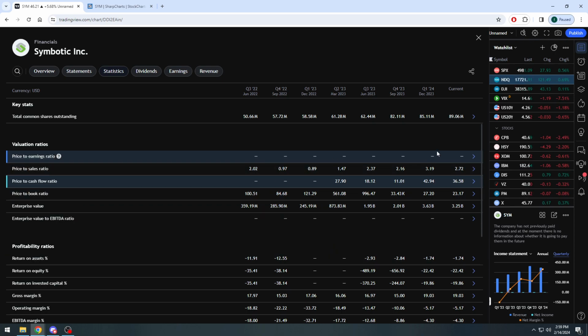But there is no PE because EPS is negative. Price to sales currently trading 2.7 here. Was up above 3. We can see, though, going back over the quarters, I'd say that looks like an average of probably like 1.5, 1.6. So here at 2.7, again, I understand if we do drop down before we go higher.